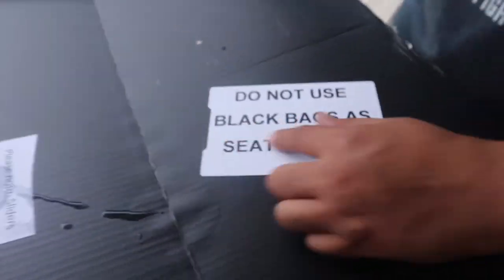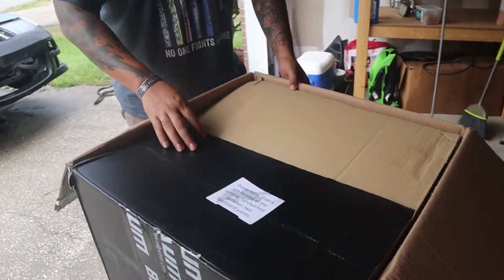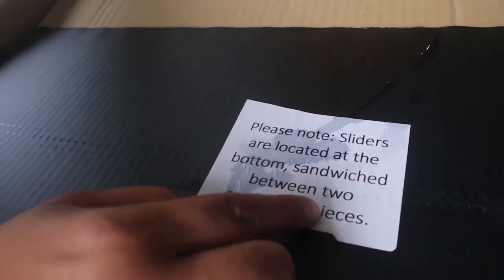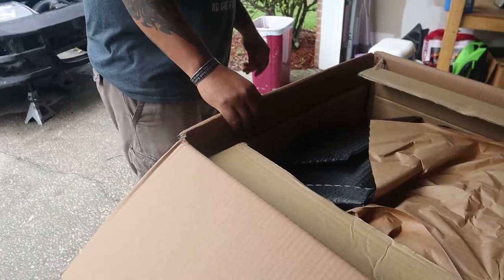Do not use black bags as seat covers. That's exactly what I was gonna do. What's this? Please note, sliders are located at the bottom, sandwiched between two cardboard pieces. Dang. Imagine how many people threw that away, not knowing.